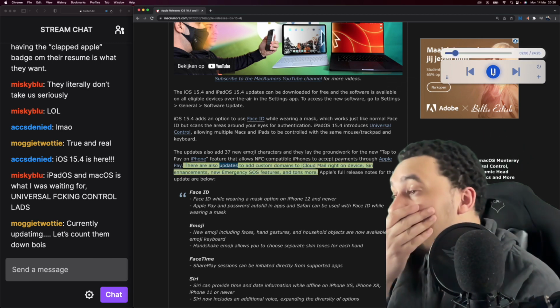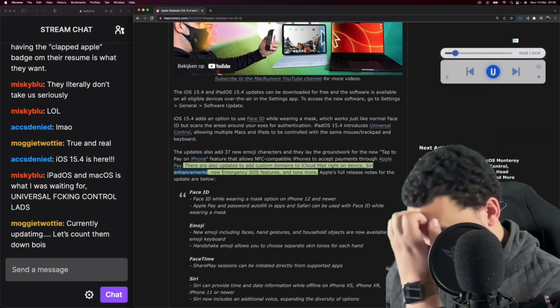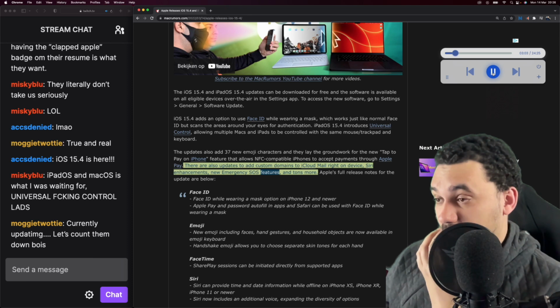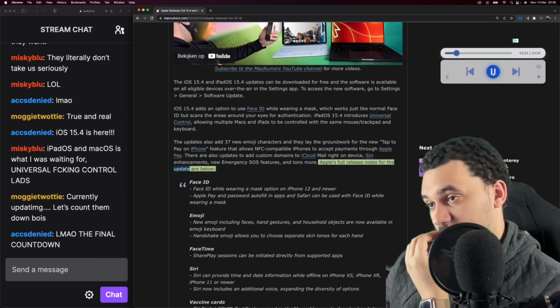There are also updates to add custom domains to iCloud Mail right on device, Siri enhancements, new emergency SOS features, and tons more. Apple's full release notes for the update are below.